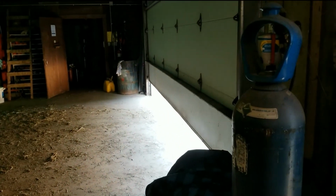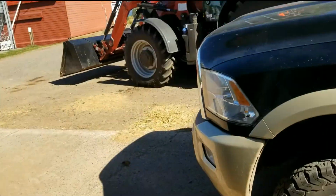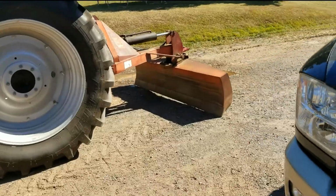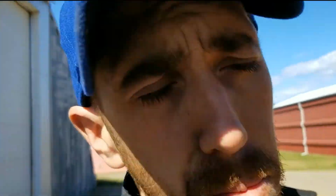Alrighty, guys. I gotta stop saying that. But we're on our way out. I got the bucket on the tractor and we got the blade on. We're gonna go smooth the driveway out.